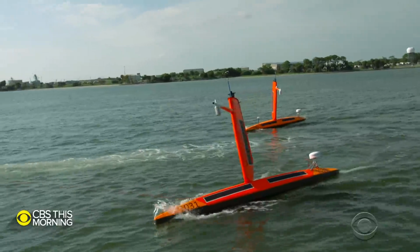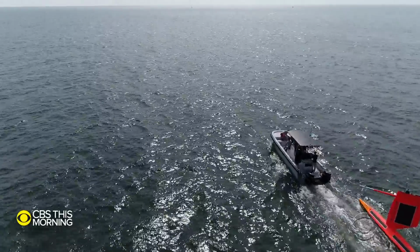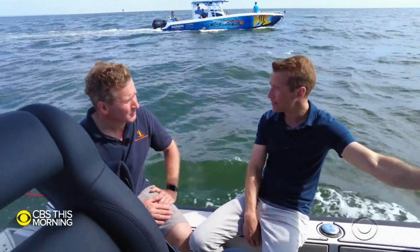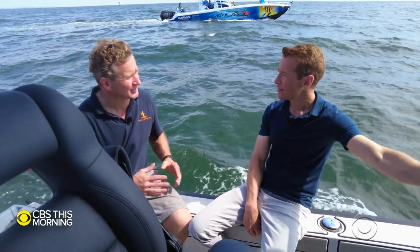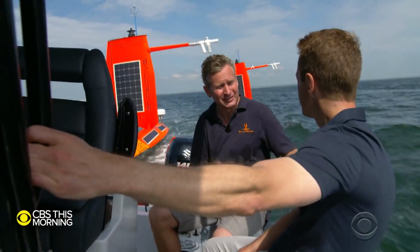We were there as they towed 2 of them out into the ocean off the coast of Jacksonville, Florida. How revolutionary could this be in terms of the data we get about a hurricane? I mean, this could be transformational in how we understand how storms develop, increase our chances of warning people on shore of what dangers they might face.